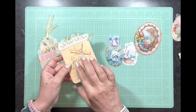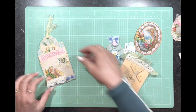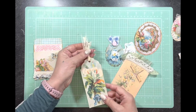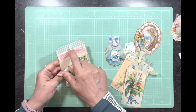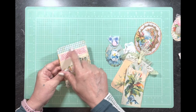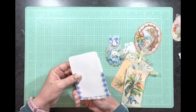And I added some eyelet and some sari silk at the top and sewed all the way around that journaling card. And then this is also from that Dear Julie kit. And I just added some vintage seam binding to it and made a journaling card for that. And this is from Cara's kit. It is one of the pockets from the folio kit. And since I already had the gingham, I added the gingham.